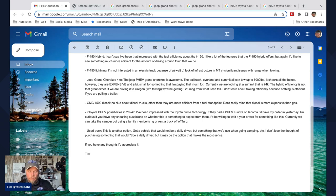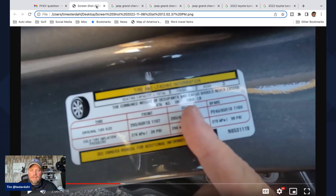So what I was doing was I was driving the Jeep Grand Cherokee 4xe around, and I came across this. And unfortunately, it doesn't come out quite clear. I took a photo of it somewhere. I've got to find it. Anyways, this is the payload sticker on the Jeep Grand Cherokee 4xe. It says 1,050 pounds of payload. That's terrible. That's absolutely terrible.